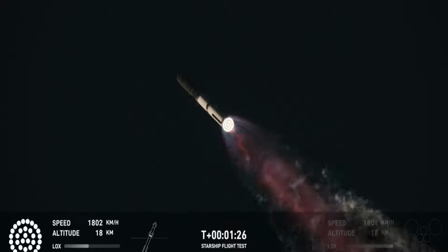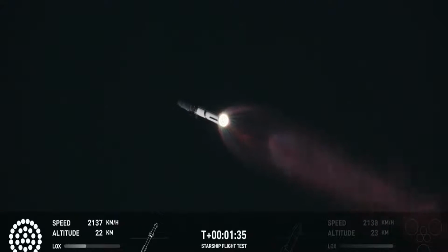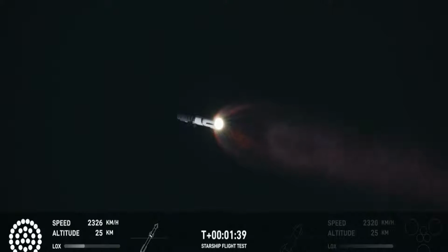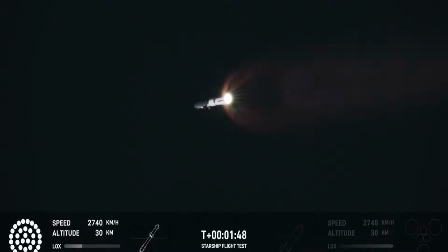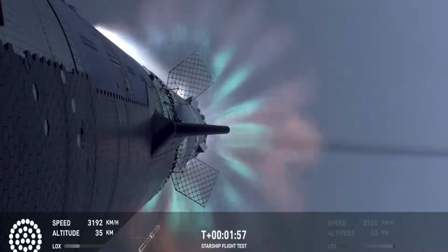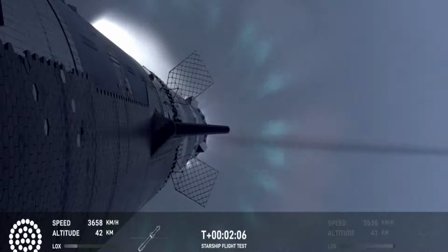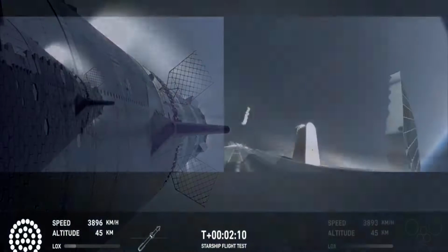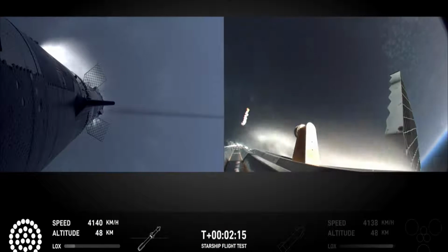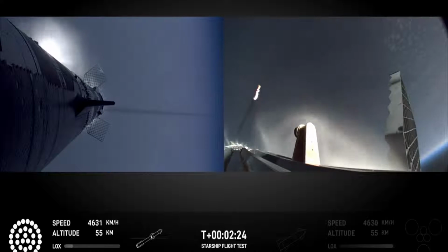All right, our next major milestone coming up is going to be hot staging. We're going to see the engines ignite on ship to push it away from the booster. First, we're going to see the booster's engines start to shut down, all but 3. We're going to do what's called most engines cut off instead of main engine cut off, because 3 are going to keep going, and then we're going to see the engines on ship ignite. Right now, the tower team is doing their go, no go. And we might hear some really good words soon, too.